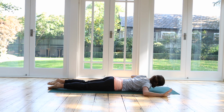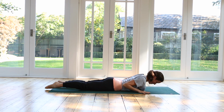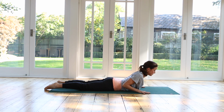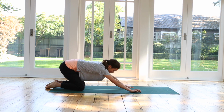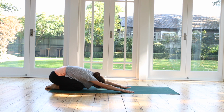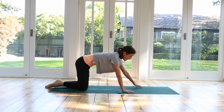Now placing your hands near your chest. A really easy baby cobra. Lifting up the chest, not so much effort. And then pushing yourself up onto your hands and knees. And sit back to your heels for a moment. Inhaling here. And exhale. Now lifting yourself forwards onto your hands and knees.